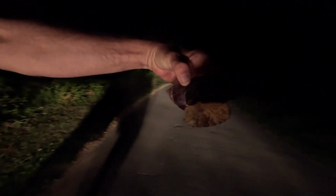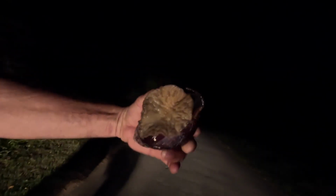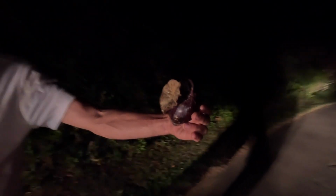Before we got home that night, Yosh made me stop the car for the biggest snail we'd ever seen. Snail. That is a big foot. You don't have to say it.